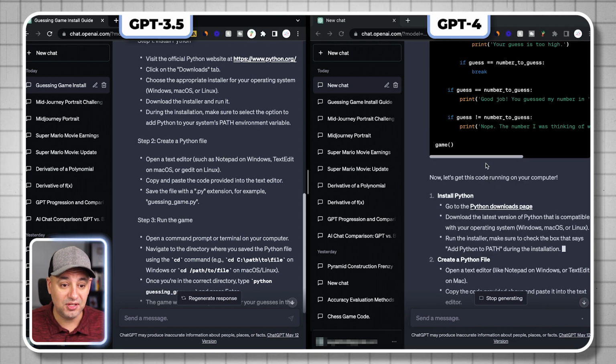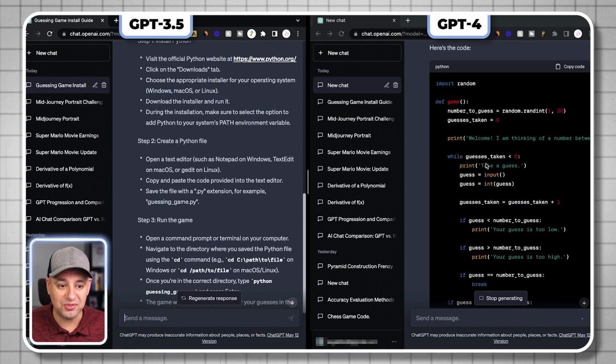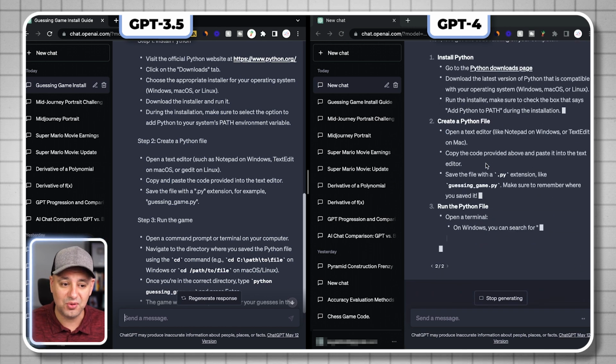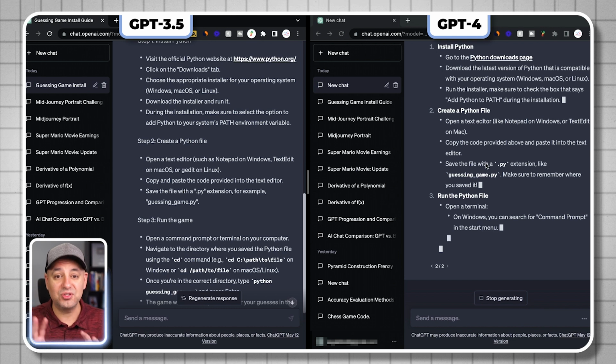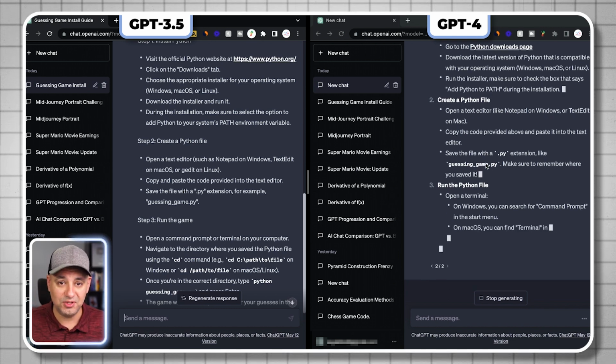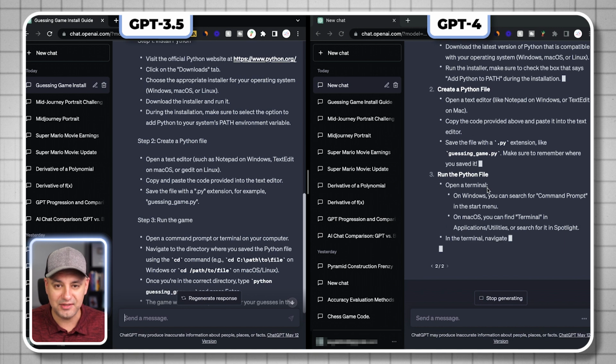Now, GPT-4 is still going, right? So GPT-4 definitely gets the lowest score on speed, right? But this time is actually far more accurate compared to GPT 3.5 as far as the details that it's giving me.